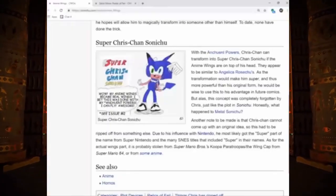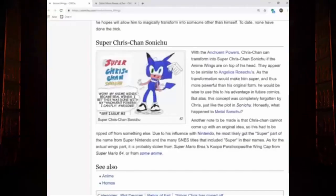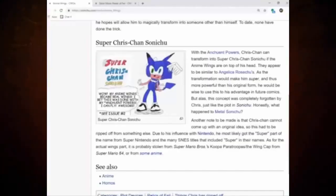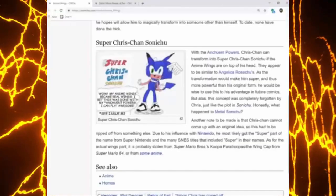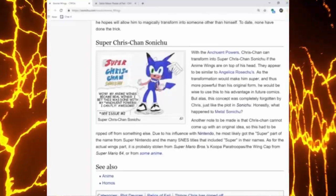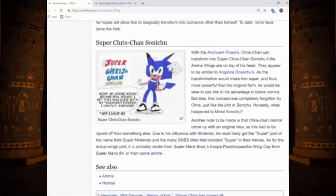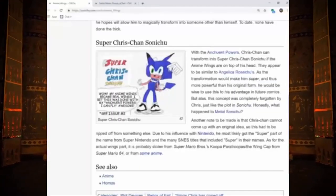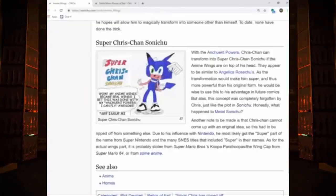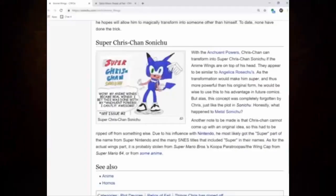Another note to be made is that Chris Chan cannot come up with original ideas, so this had to be ripped from something else. Due to his influence with Nintendo, he most likely got the super part from the name of Super Nintendo, and many of the SNES titles included super in their names. As for the actual wings part, it's probably stolen from Super Mario Bros. Koopa Paratroopas, or the wing cap from Super Mario 64, or from some anime.